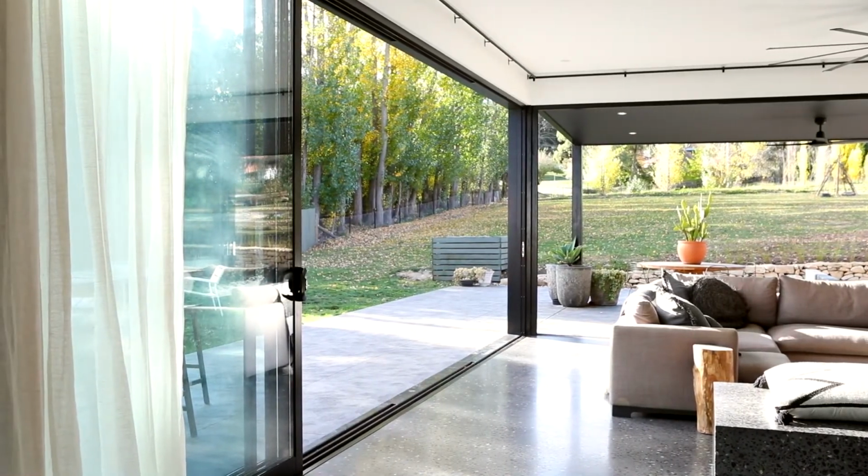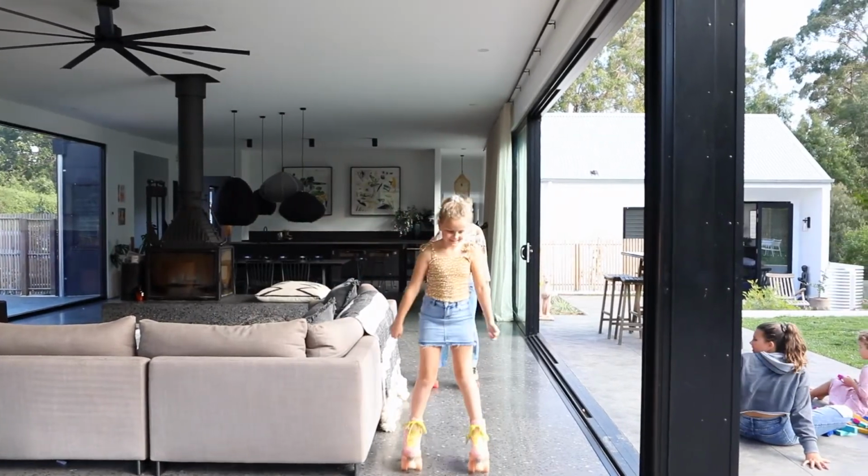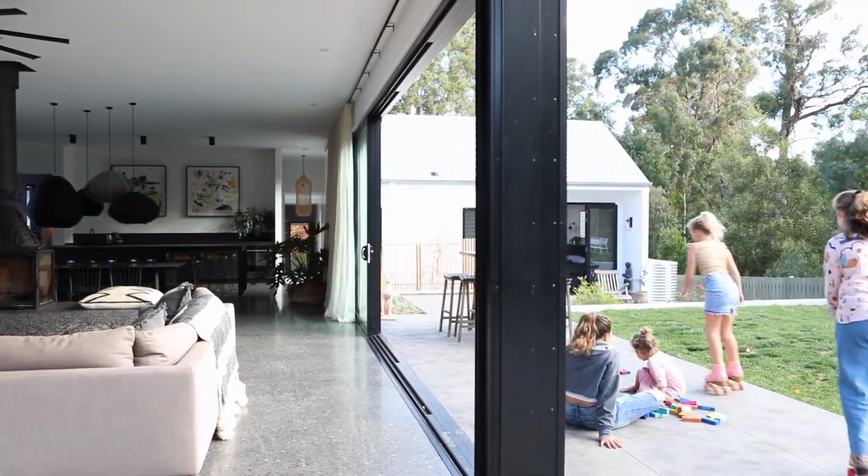I think the kids and having a young family was such an important part of our brief, because you talk a lot about the visual connection to outside and being able to have surveillance, and I think I was thinking about making sure the house was really robust, because you wanted to live in it and it had to be a beautiful family home, and I think we got that pretty right.